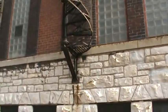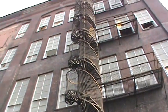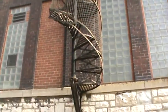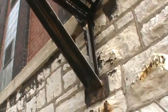Again, they're all subject to the same thing. Must be structurally sound, must be kept painted. This fire escape is probably at least 75, if not 100 years old, original to the building. So let's take a look if there's been any evidence of maintenance. First of all, has it been painted? The answer is no. Look how rusty this thing is. This thing is horrible. Very rusty.